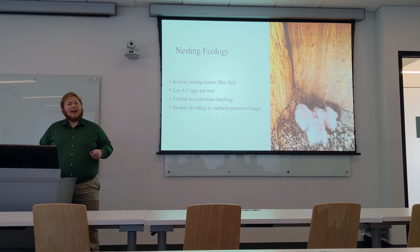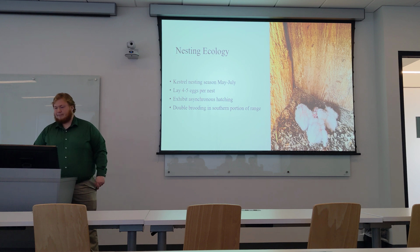And double brooding has been reported in southern portions of the southeastern American kestrel's range, specifically in northern Florida near Eglin Air Force Base. However, this year during the 2023 nesting season, we saw the first instances of double brooding within our study area.